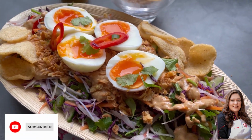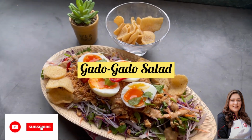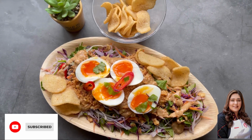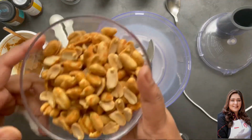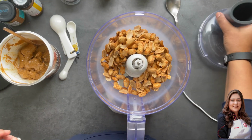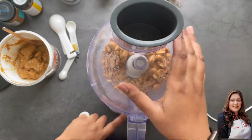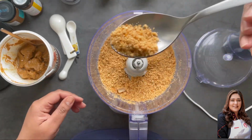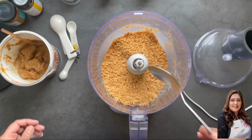The days are getting brighter and lovelier and sunnier, so I thought it's that time of the year when you feel like you want to have some nice crunchy light salad in your lunch. So let's begin. I am bringing you the iconic street food dish of Indonesia known as Gado-Gado. It is a beautiful salad packed full of nutrients and vegetables and yumminess, you name it, and it's there.